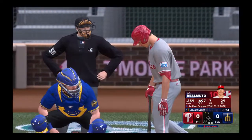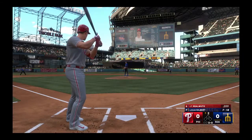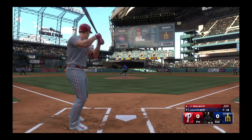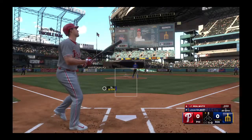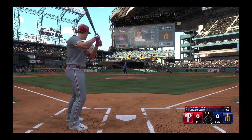New inning getting started, and now JT Realmuto. And a pitch. And there's a ball. Boog, here's a guy at the plate I'm expecting to have a good game. He always seems to play better in road games.